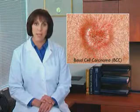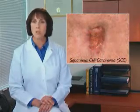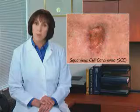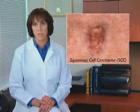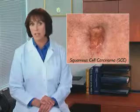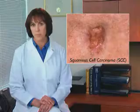The most common cancer associated with UV radiation is basal cell carcinoma, or BCC. It affects more than 1 million Americans each year and makes up about 80% of all skin cancers. Squamous cell carcinoma, or SCC, is the second most common skin cancer, making up approximately 16% of all skin cancers. They may arise from AKs and require early treatment to prevent spreading.